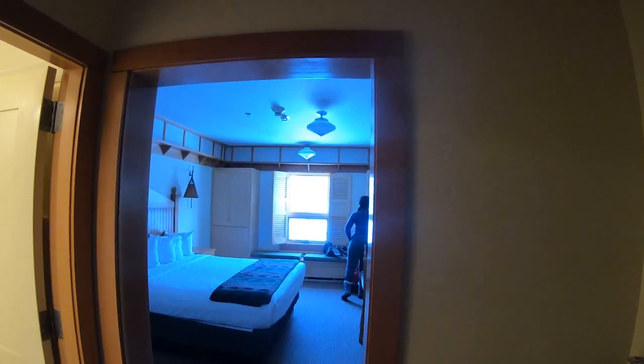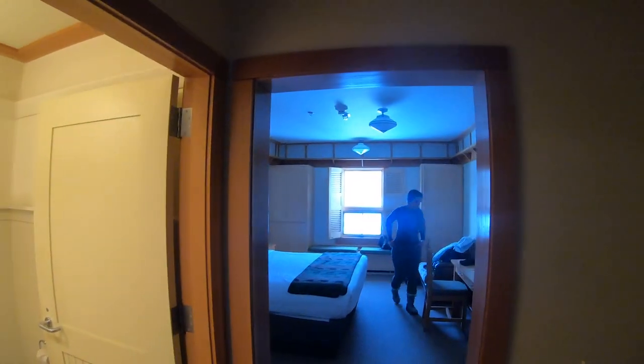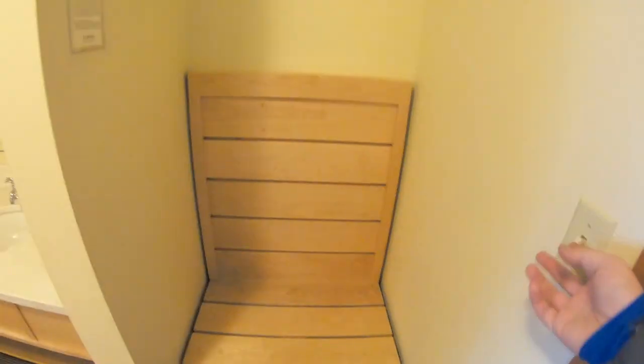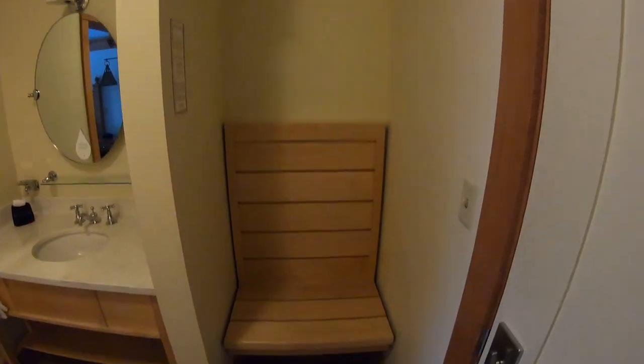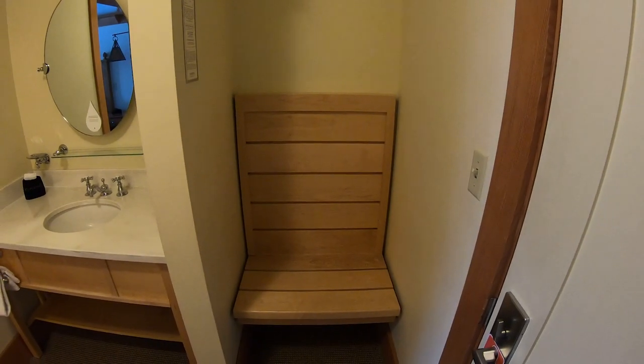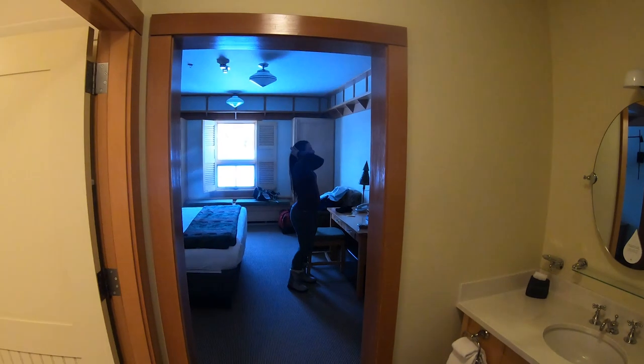All right, we're going to give you guys a tour of our room. As we enter, you get to see what I'm not going to show you yet. We'll start with the timeout chair. This nice little chair over here that you can put people in when they fail to adventure hard enough. Ha ha! Will it be me or will it not be me?